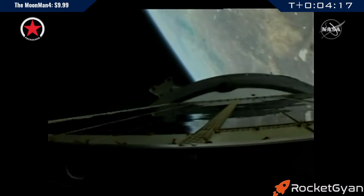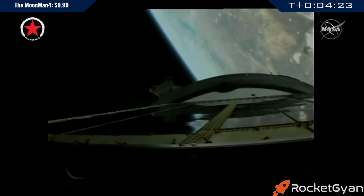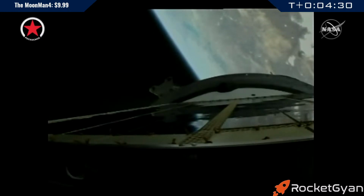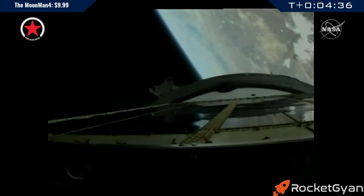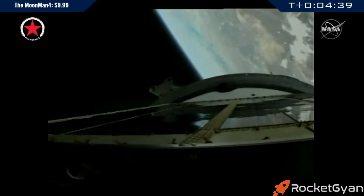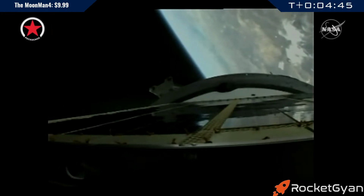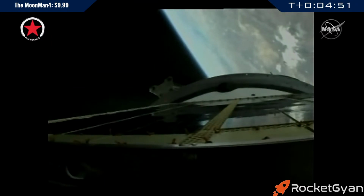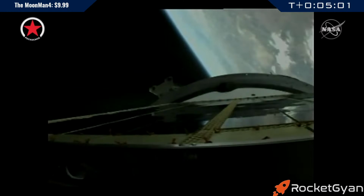Everything is looking nominal. Plus 4 minutes 18 seconds. Second stage separation. Okay, we have a second stage separation. Hearing good calls on the second stage. The vehicle continues to be reported to be stable. Everything is looking good, which we can see also on the screen, that the vehicle is very stable.